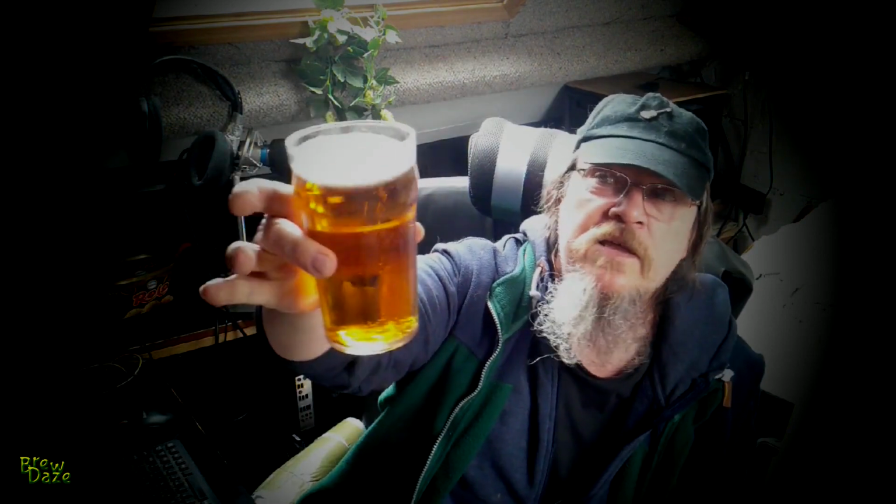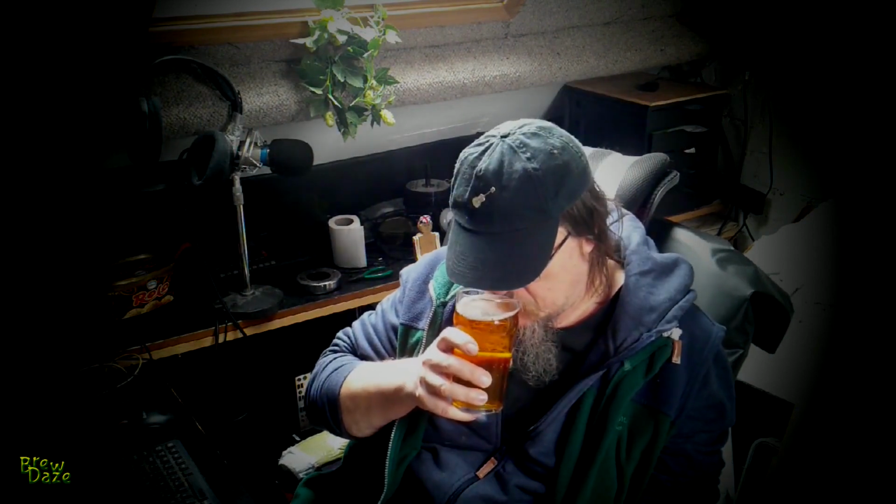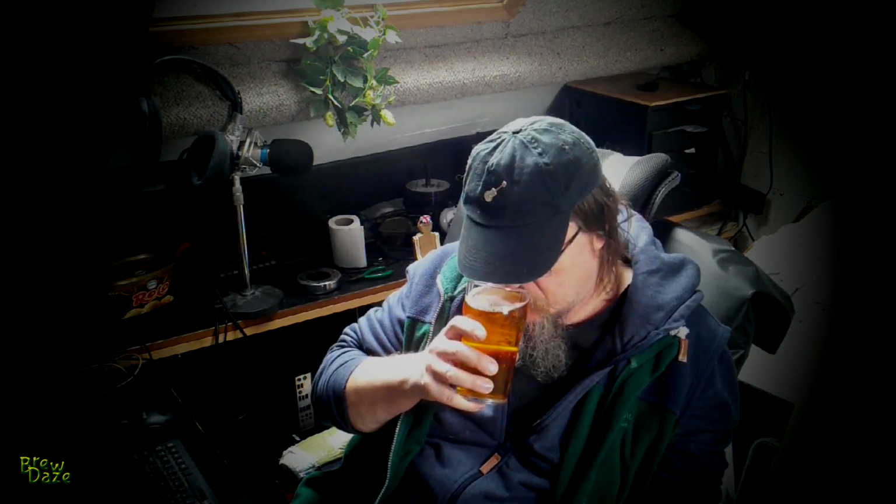A lovely, clear, deep golden coloured ale. It says it's a pale ale. It's about right. Let's have an aroma test. Smells like beer. I'm not getting an especially fruity thing off that, and I suppose if they're English hops. So let's see what it tastes like. Well, I can tell you already, that's a cracking beer. That's a cracking beer.